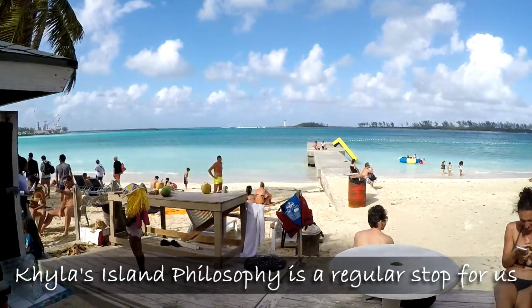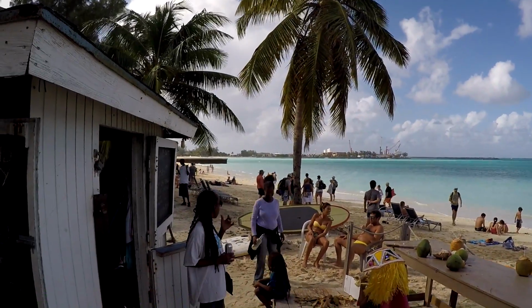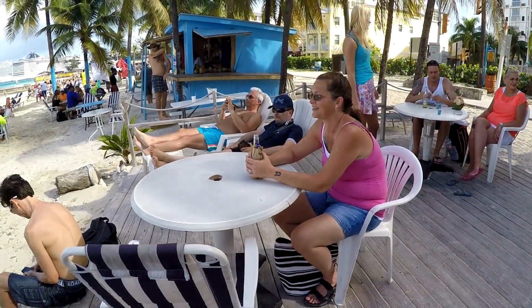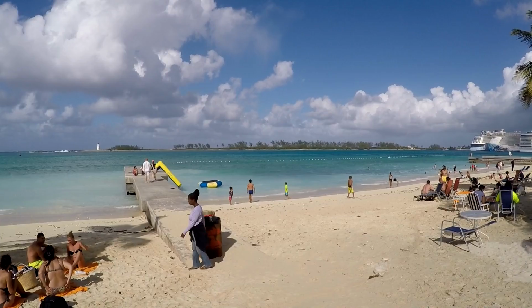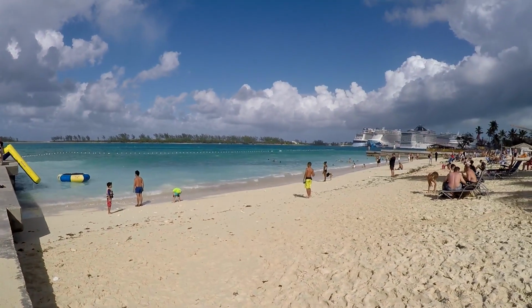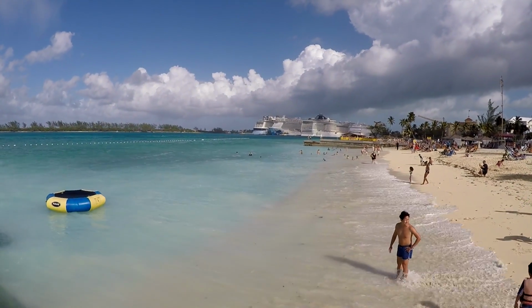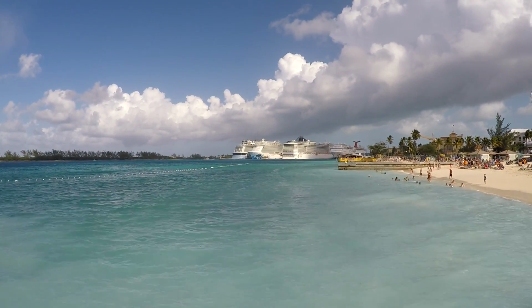Whenever we are in Nassau, we always spend time at Khyla's Island Philosophy, which is the last hut on the beach, but it's well worth the walk. We've been coming to Khyla's Island Philosophy for years, and we always have a good time. From that part of Junkanoo Beach, you really get a nice view of all the ships docked in port.